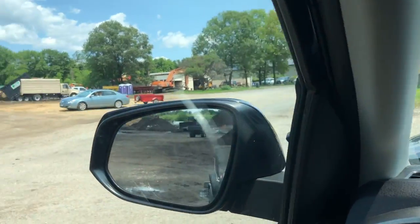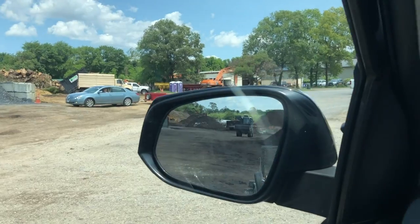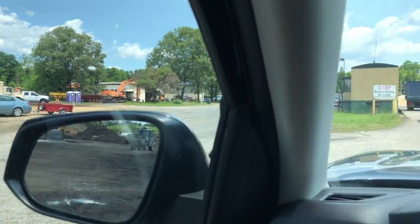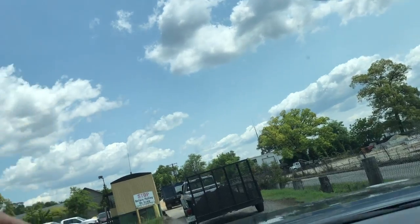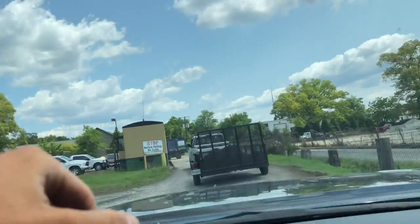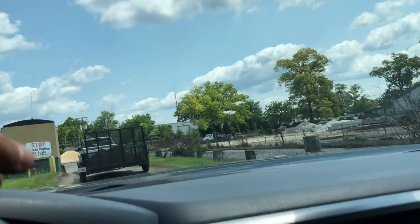So we have made it to the yard here, but look at that guy. That's a warrior right there. A little, what does he have, a Toyota Corolla with the little hitch attachment? That's kind of sick. But yeah, we're just in line here waiting. I got the topsoil, about a ton, here in the truck.